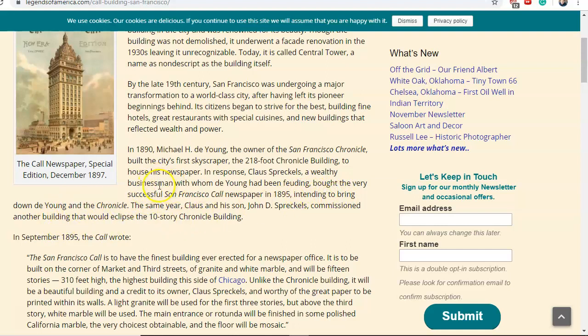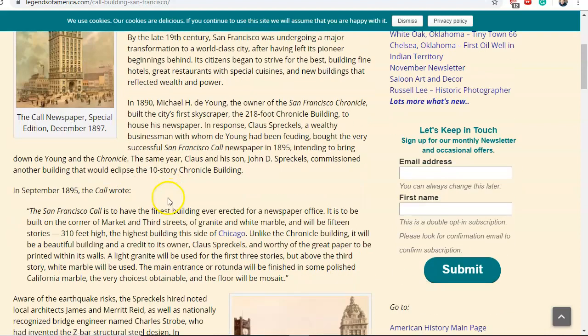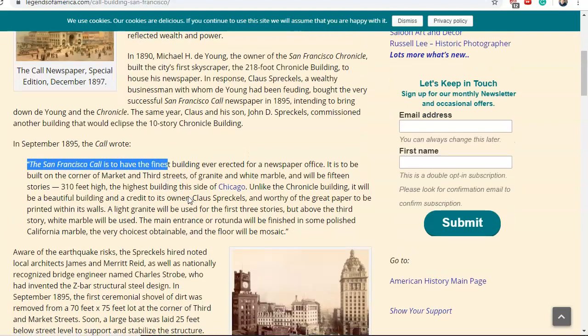So they were having a dispute. So apparently the story is one of them went out and bought a newspaper to try and destroy the other guy's newspaper. And then you'll see the same year he commissioned another building that would eclipse. So he also had the money to build this and buy a newspaper in the same year. So this guy had some money, or so we're told.